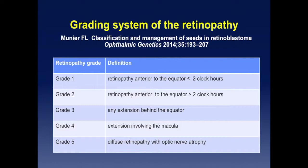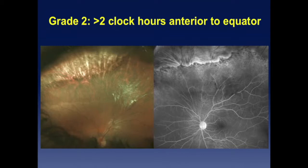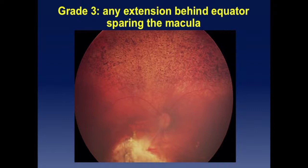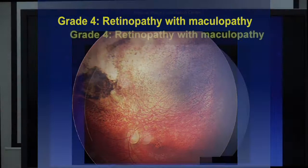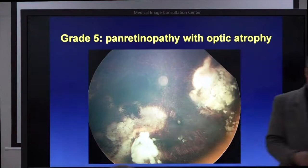I just illustrate this with a few images. This would be grade 1, up to 2 clock hours. Grade 2, more than 2 clock hours. Grade 3, posterior to the equator. Grade 4, you definitely have a maculopathy. And grade 5, the retina is wiped out, there is even an optic atrophy.